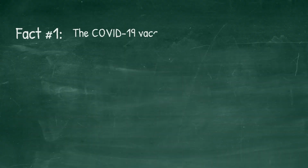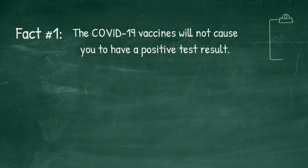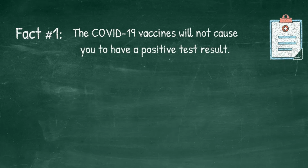Facts. Fact number 1: getting a COVID-19 vaccine will not cause you to have a positive result on COVID-19 molecular tests. RT-PCR is a method used to perform COVID-19 tests, which indicates a current infection if the patient tests positive. I will have a video coming up soon about COVID-19 testing. Stay tuned.